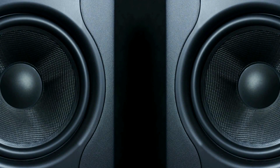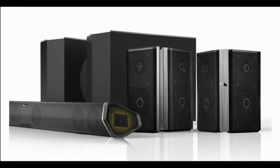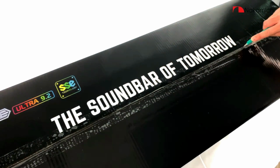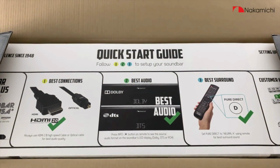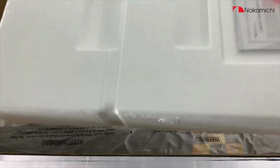Speaking of top of the line, we recently got a lot of requests to review Nakamichi's latest flagship soundbar system, the Shockwafe Ultra 9.2 SSE, and for good reason. So we got our hands on the full system and tested it through everyday usage and a bunch of recent movie releases. Here's our full review and experience with it.